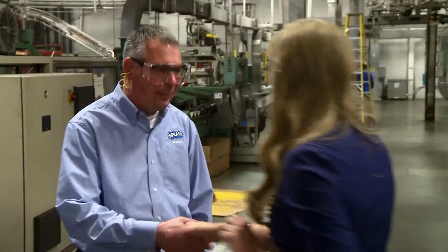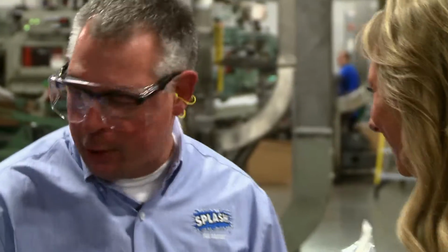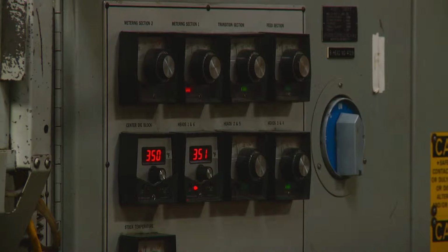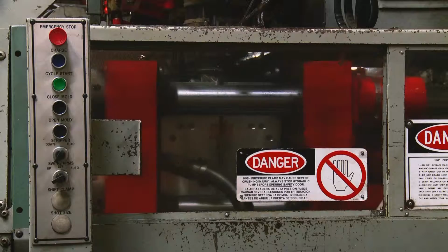Hi Don, how are you? I'm great. Hi, Lindsay. So they gave me these pellets. What do we do next? We're going to turn them into this. The resin pellets are melted by a machine called a blow molder at 350 degrees. The plastic comes out looking a bit like a noodle. It's then pressed into shape, and in 12 seconds, the bottle is formed.